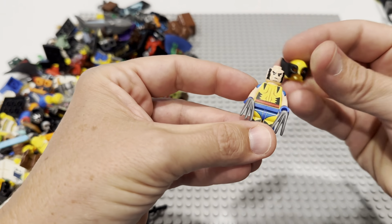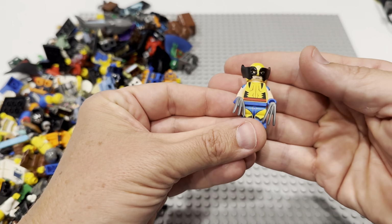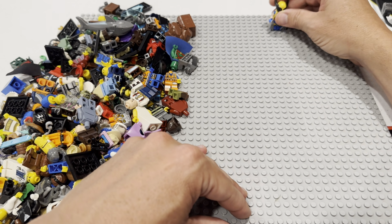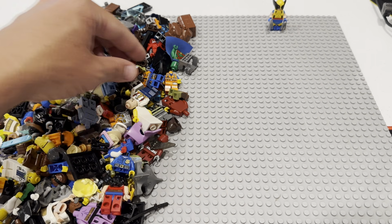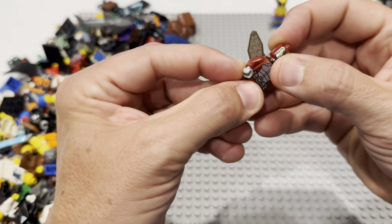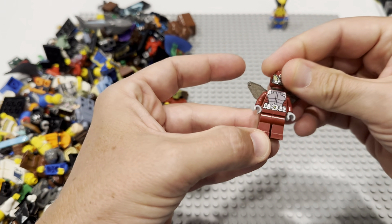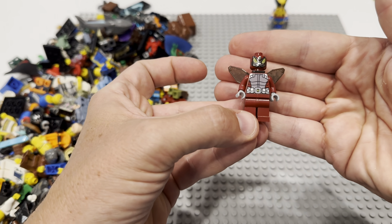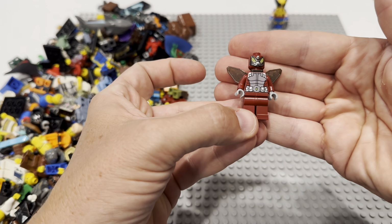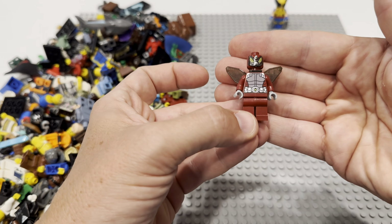Look at this Wolverine. That thing is pretty awesome. I'm not even sure I have that Wolverine. I need to rearrange my personal wall in Marvel so I know what I've got and what I don't. There's a random guy. Look at this guy right here. I don't think he's a superhero. Is he Space Police or Ultra Agents? Something like that. I can't remember his name exactly.